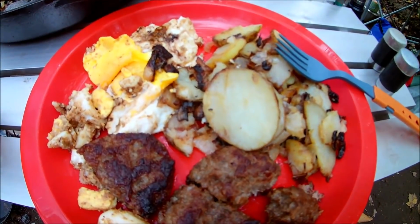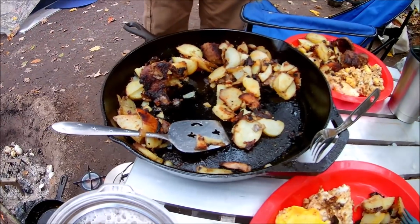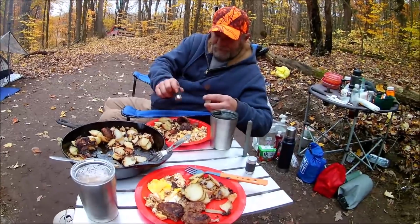All right, folks, breakfast is served. It looks so good. Look at that yumminess. Oh, yeah. Good stuff. I'm gonna dive in. Fried taters, mushrooms, and onions. Good job, Adrian. Awesome. Hell of a camp cook.